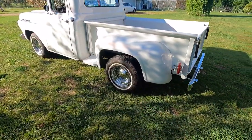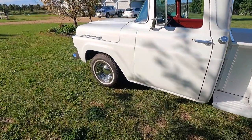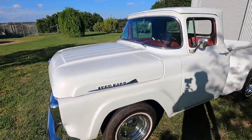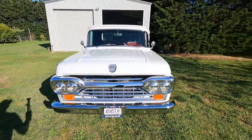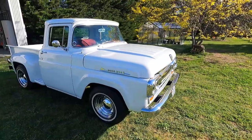The smoothie rims are not original, but they look great. And the paintwork is in great condition. It's definitely not a show car, but I wasn't after a show car. I was after something I can drive around and actually use.